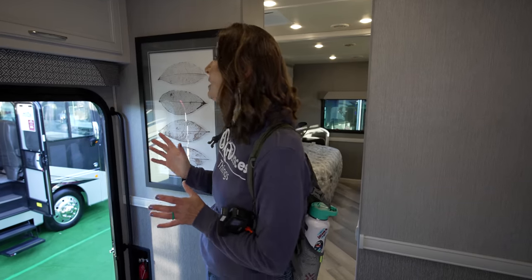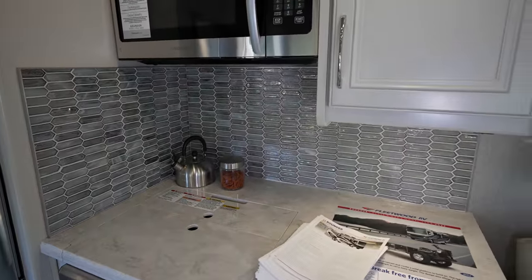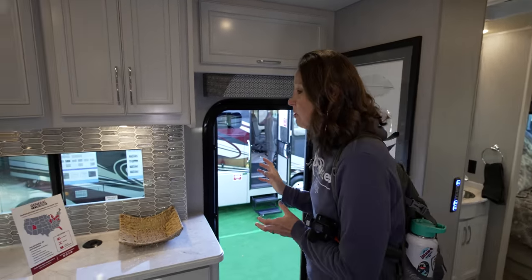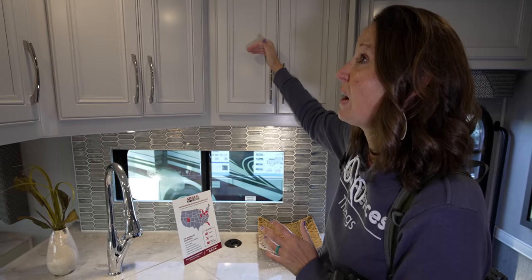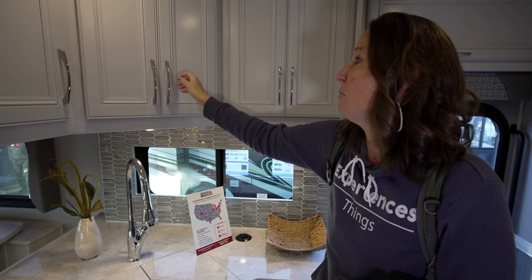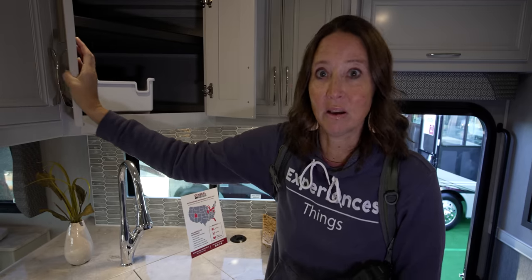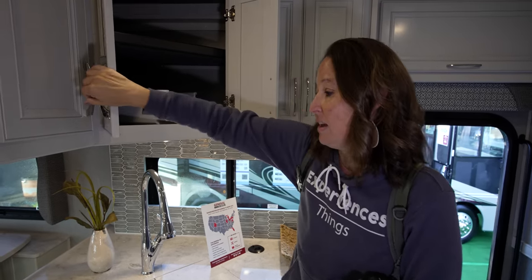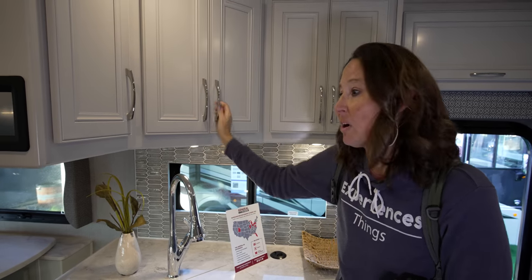So one of the things I absolutely love is just the lighter colors. And so many RV manufacturers are finally going to some of these lighter colors. But this is so cool where you have this kitchen area and then you have these cupboards that feel like a house or a condo where they're mounted to the ceiling. Look at how huge this is. Oh my gosh, this is so stinking huge for storage. And it literally feels like you're in an apartment or a condo.